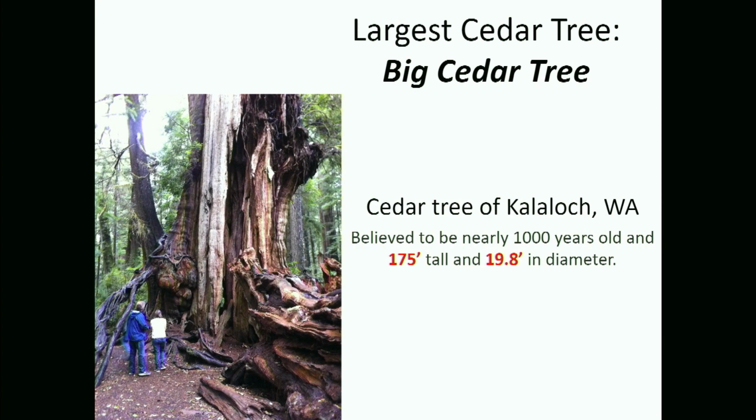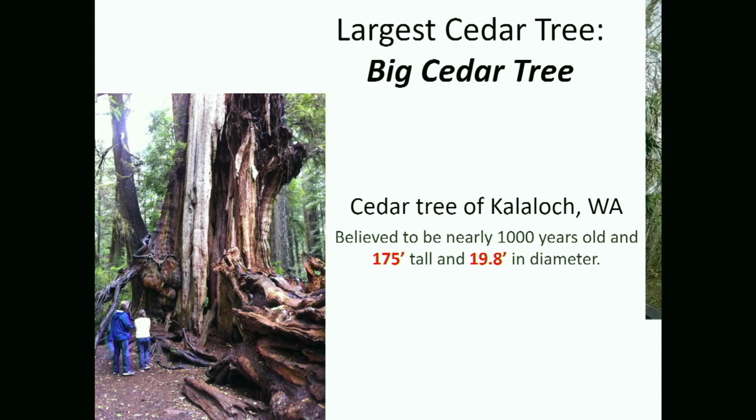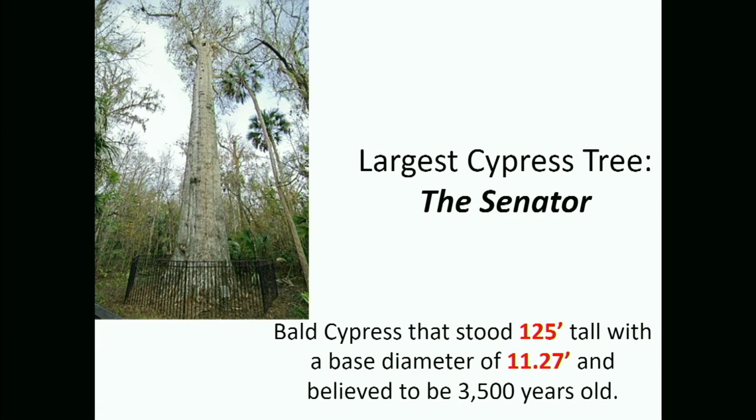But okay, looking at some of the biggest trees that we have, different varieties and sizes there. The largest cedar tree is called the big cedar tree. It is believed to be 1,000 years old, 175 feet tall, and nearly 20 feet in diameter. You also have the largest cypress tree. It's called the Senator, and it's a bald cypress that stood 125 feet tall with a base diameter of just over 11 feet, and is believed to be 3,500 years old.